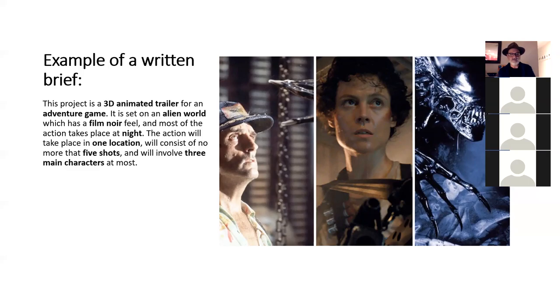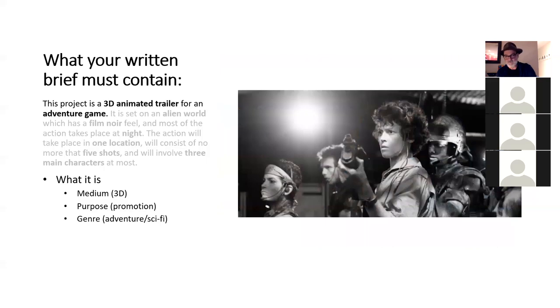And most of the action takes place at night. The action will take place in one location, will consist of no more than 5 shots and involve 3 main characters at most. Remember I talked about the lift pitch where you've got to give someone an outline of what your project is straight away. This is good because it gives a lot of information about what your project's going to be. So don't adhere to it slavishly, but this is the sort of information that I want to get from your brief. You've got to say what it is.